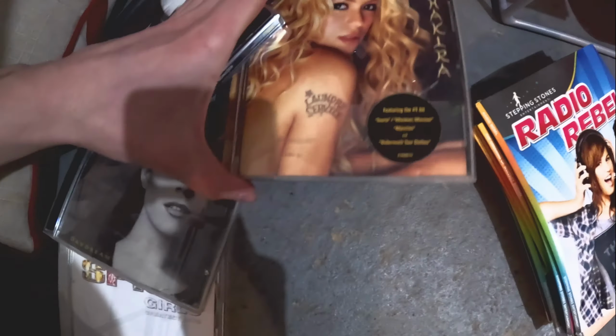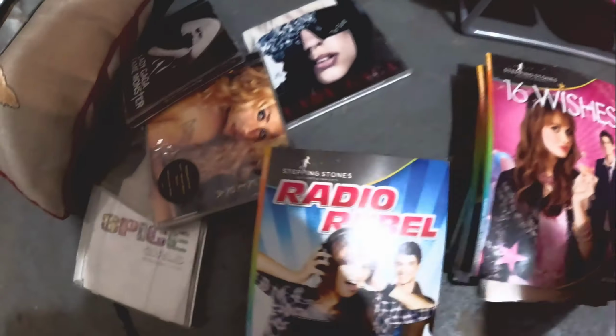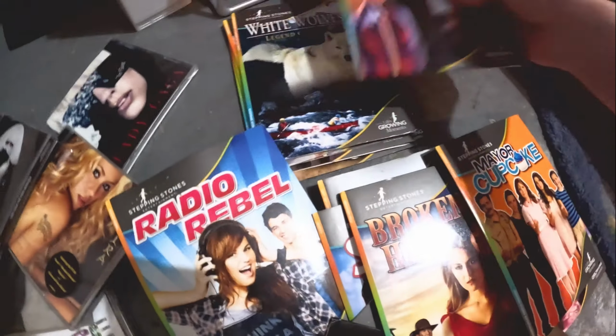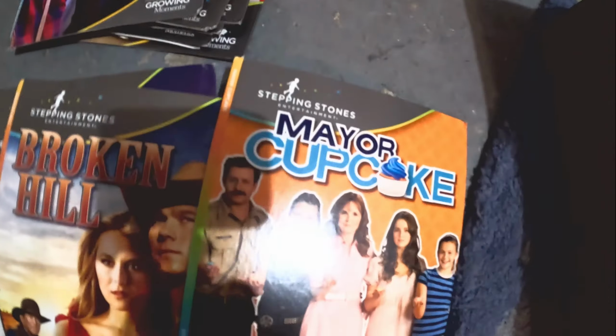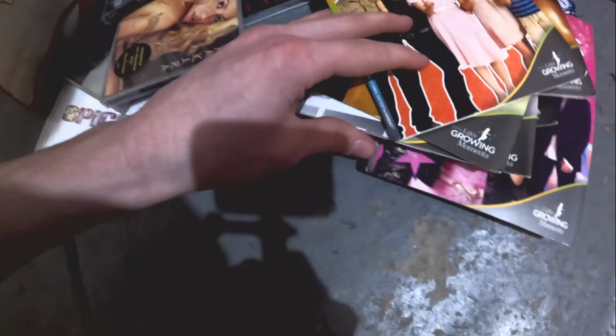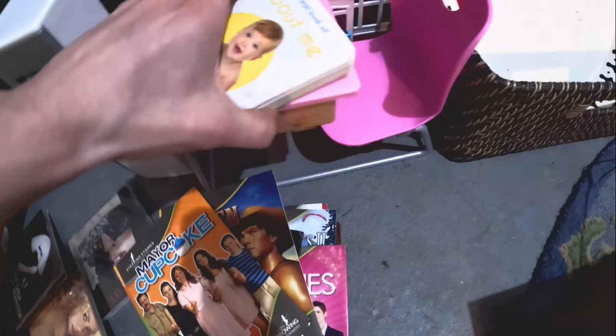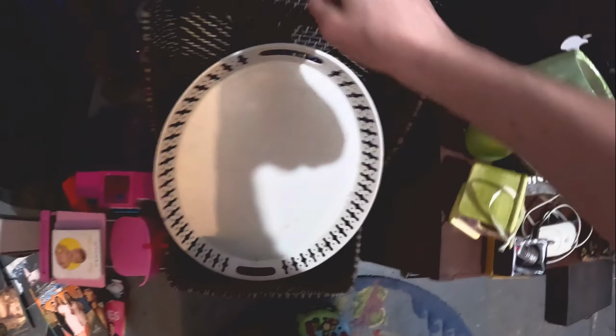Right here we got CDs like Spice Girls, Mariah Carey, Lady Gaga, and Lady Gaga. Well, we got all these things. These are like, I don't know, very low tier movies, I guess. Like Radio Rebel, Broken Hill, Mayor Cupcake. I don't even know. But here we got some toys. Fridge, desk, books. Nerf gun thingy. Right here we got just a nice little plate tray. And these two baskets. These are really nice baskets, to be honest.